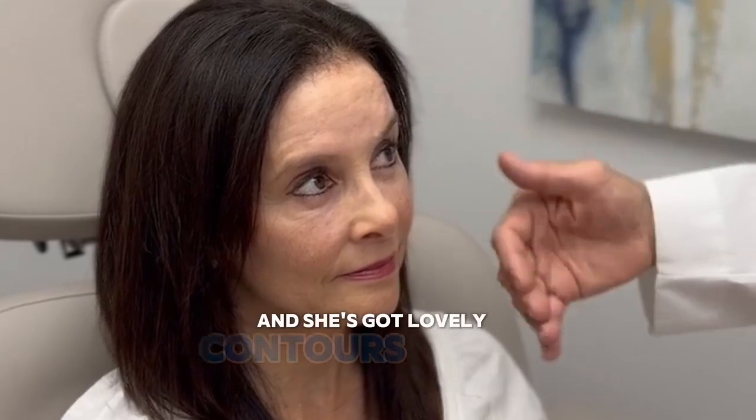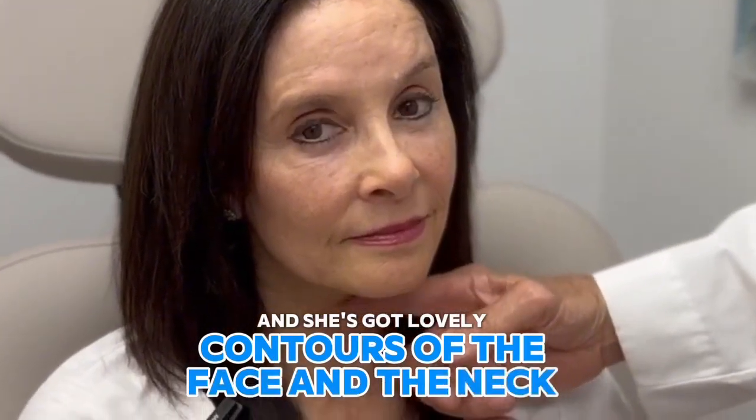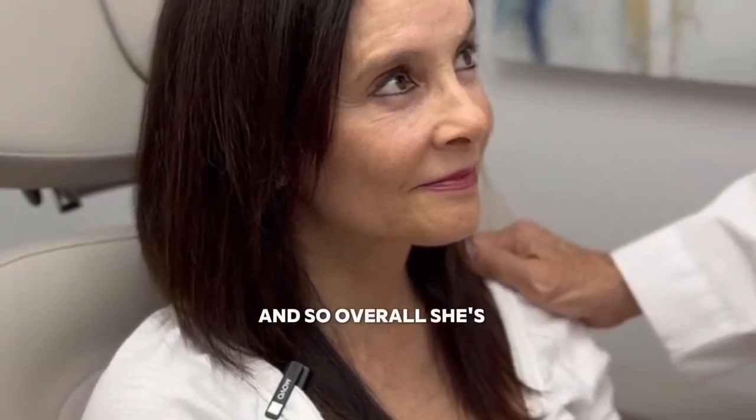And she's got lovely contours of the face and the neck. She had a lot of laxity of the neck. And so overall she's had a very good result.